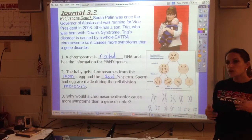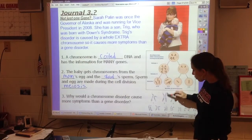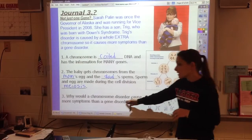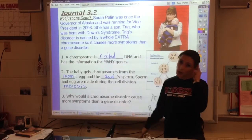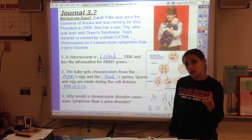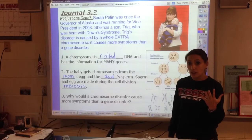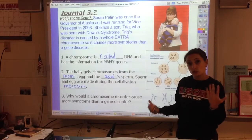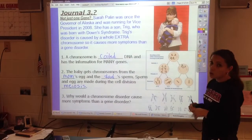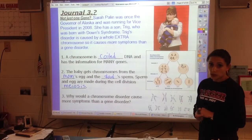The question for you to stop and think about is, why would having too many chromosomes cause such a bigger deal than just having a gene disorder? Keep in mind what our gene disorders are: Huntington's, cystic fibrosis, Tay-Sachs, red-green color blindness, hemophilia, PKU. Those are our gene disorders. So why would this baby have so much more wrong if it's a chromosome disorder?